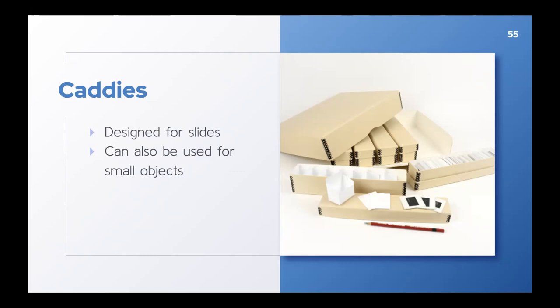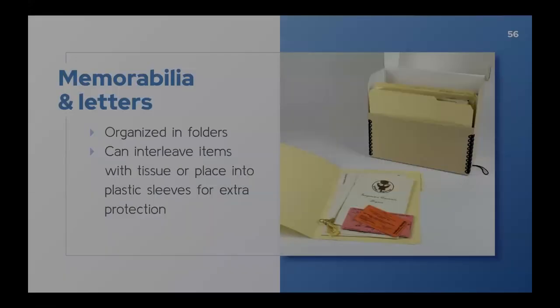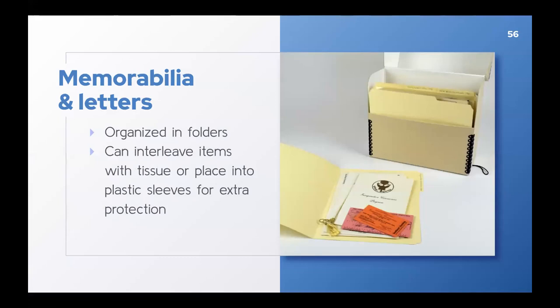They're also great for small objects. If you've got jewelry or pins or coins or something, organizing them in these boxes with these small paper caddies is pretty efficient. And memorabilia and letters, it's very easy to put these in folders.